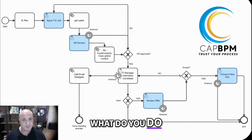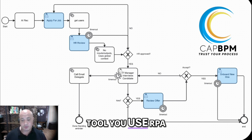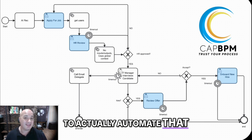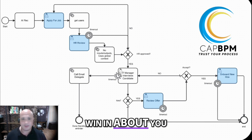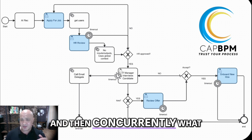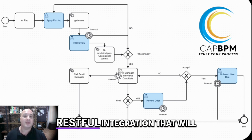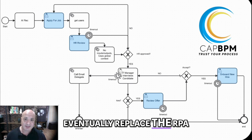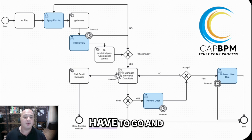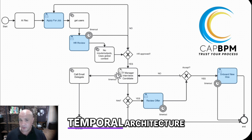So what do you do? Well, you draw out your process in a BPM tool. You use RPA to automate that part of it, so you get a quick win in about 2, 3, 4 weeks just for that tactical piece. And then concurrently, you're building a true RESTful integration that will eventually replace the RPA, so that you don't have to continue to run that. That's what I mean when I say temporal architecture.